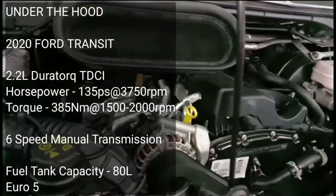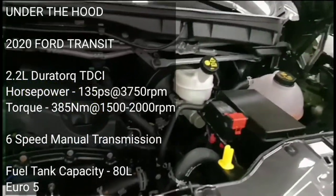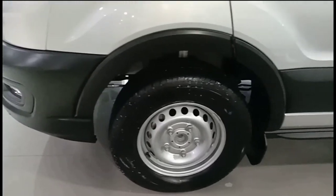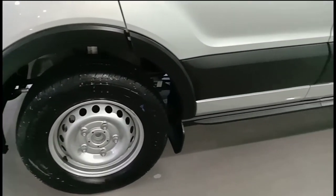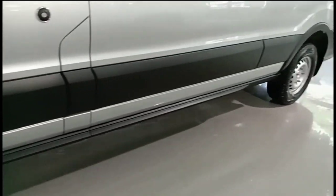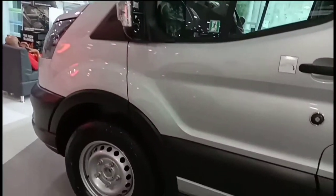Ford Transit is rear-wheel drive. It also has an 80-liter fuel tank capacity. On the side, Transit gets 6.5x16 steel wheels with cover, tires 235/65 R16. Ford Transit has a full-size steel spare wheel.